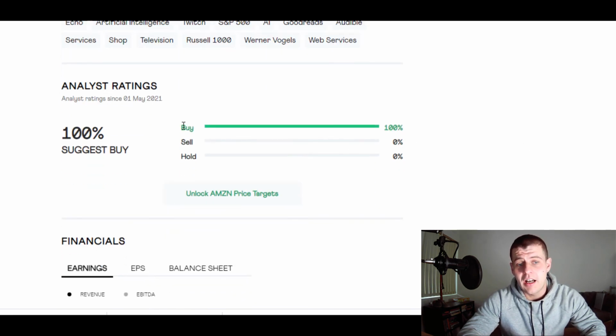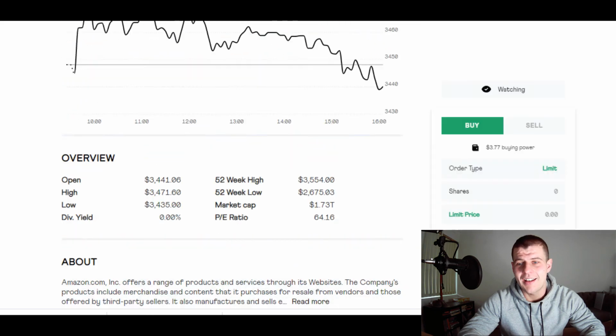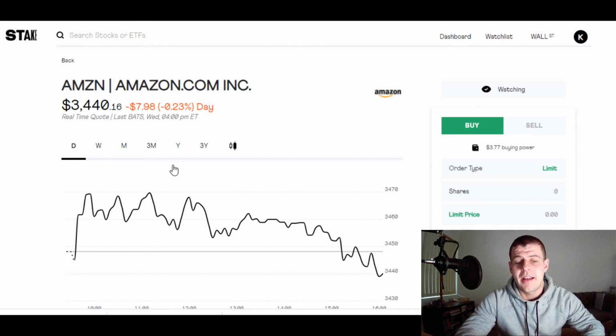It gives you an analyst rating, 100% suggested buy, which I think is a little crazy, especially at today's evaluation. But what am I to say compared to any analyst? They obviously know what they're doing and they research this all the time. But if I was looking to get Amazon exposure, I would just buy a full market tracking index, which holds Amazon. Alright guys, that is Stake.